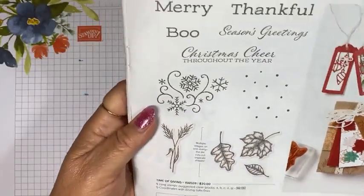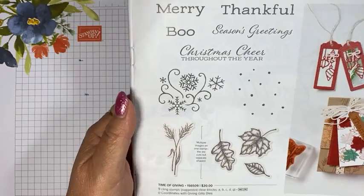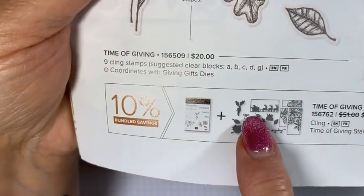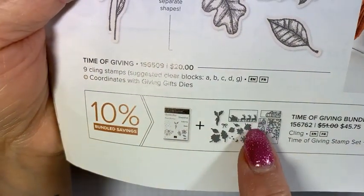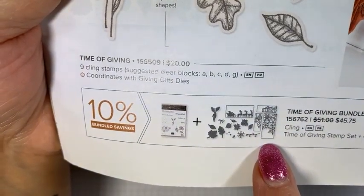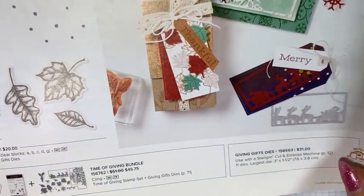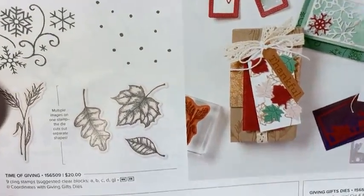Here we have Time of Giving. So again, this encompasses Halloween, Christmas, and Thanksgiving. And there's a bundle. So look at those fun dies. And this has Santa in his sleigh with the reindeer there. And you've got some really cute ornaments, pumpkins, and snowflakes. That's a really nice die set. And there is that Santa and the reindeer. You can see the different die cuts there.